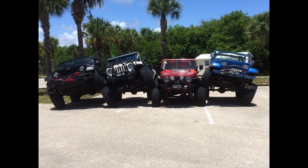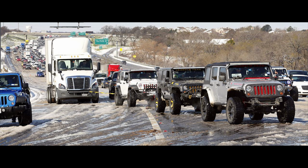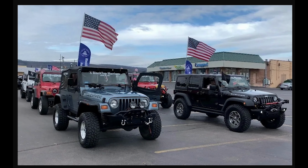The online presence and the amount of Jeep clubs that are out there is pretty insane as well. So if you're into group off-roading or overlanding, I'm sure there's a club in your city. If not, there should be one nearby.